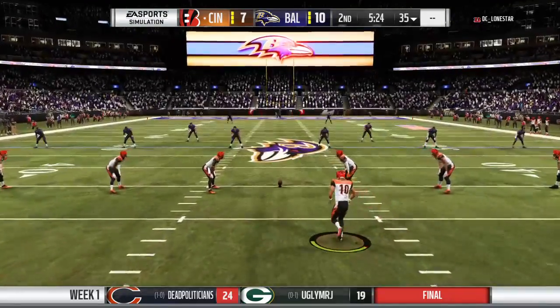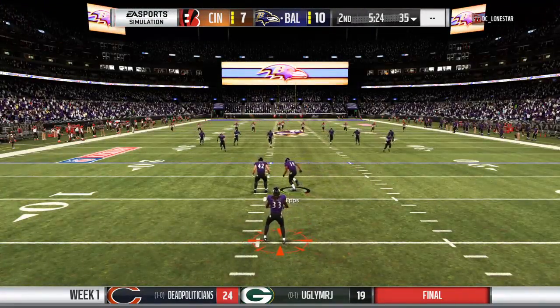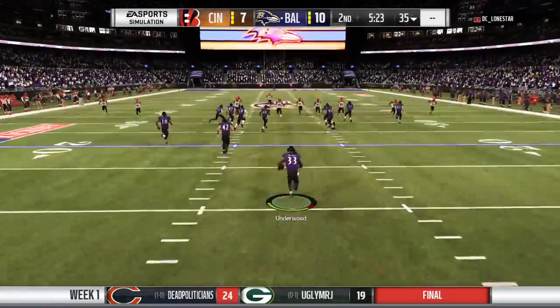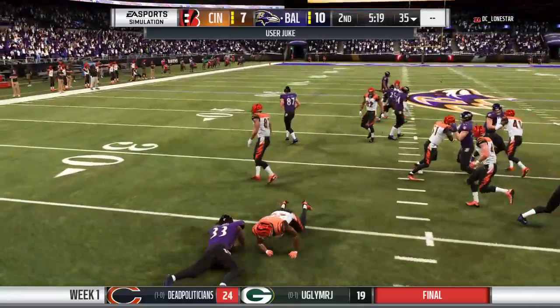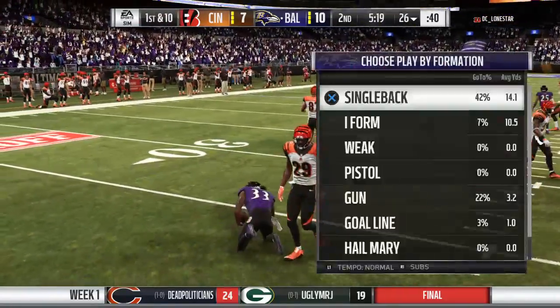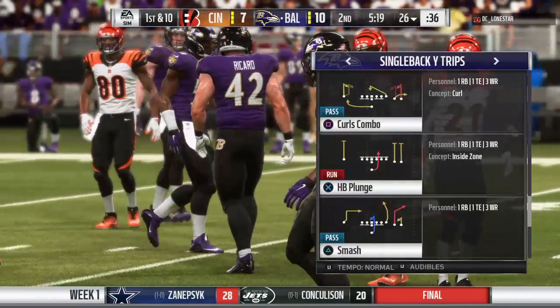So just a 3-point game now as they send this one away. This one fielded at the 5. Nifty move. And he'll take it out past the 25 to the 26-yard line. And now Baltimore gets set to take the field.